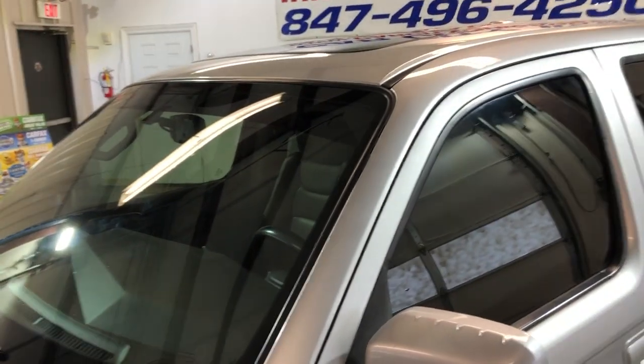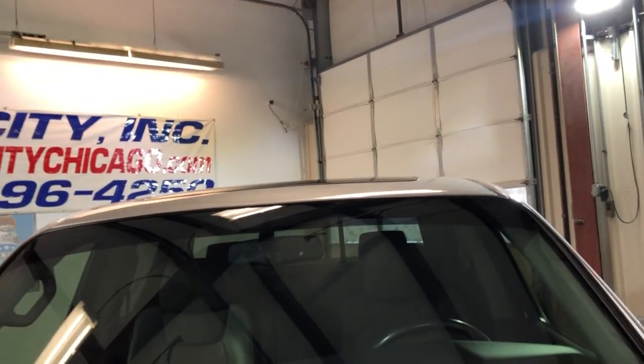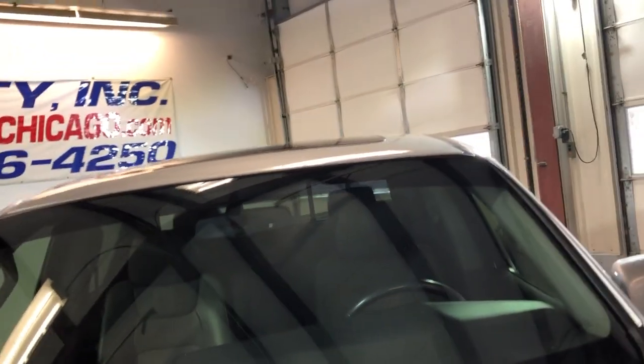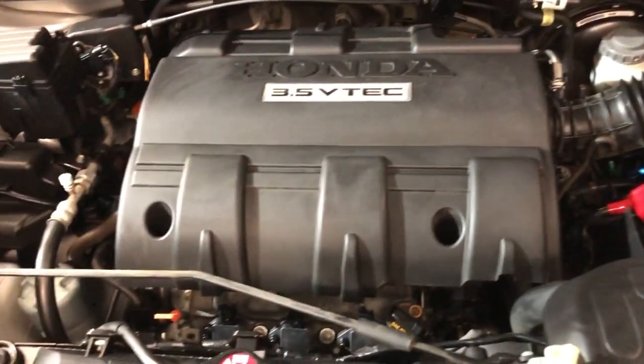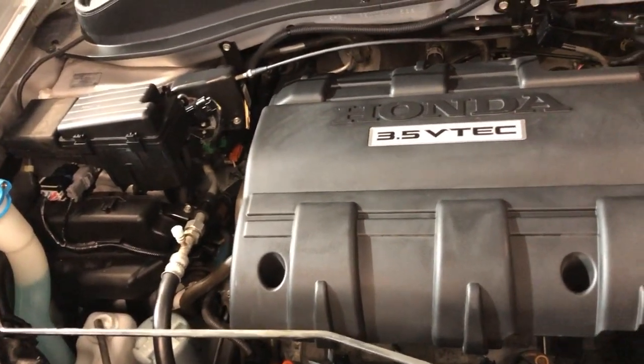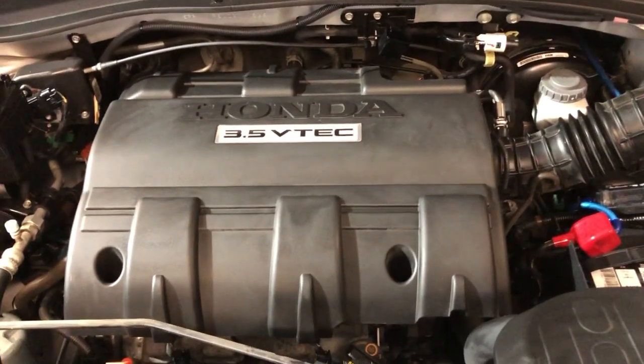It looks great, runs great, reliable, nice and clean. V6, let me just open the hood. 3.5 liter engine, V6, four-wheel drive, front row ready, detailed, inspected. In great shape, very well kept and maintained, extra clean, fully loaded.